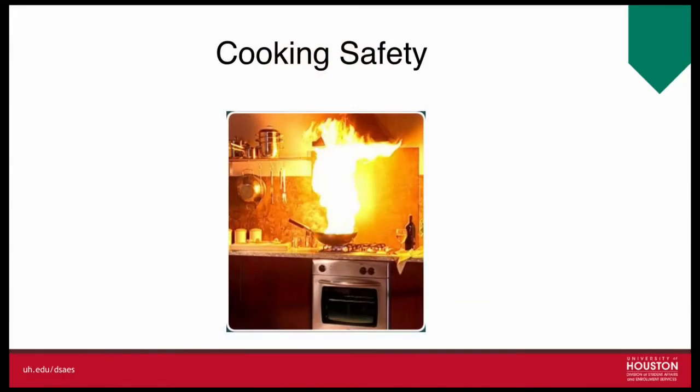I'd like to talk to you now about cooking safety in the dorms. When you're in the kitchen cooking, especially on the stove, you should stay in there while you're cooking. If you do have to leave the kitchen, take something with you like a spatula, a large spoon, or a dish towel, and keep it in your hand. That'll remind you that you are cooking in the kitchen so you don't forget, because there are kitchen fires that start because the cooking is left unattended, and a large fire in a kitchen can burn your house down.